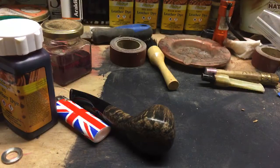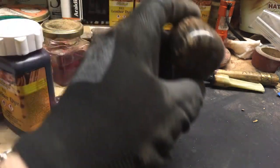Time is your friend. I guess that's why the guys that spew out pipe after pipe after pipe, like 4 or 5 a day, they don't have time for that. I guess that's why they're burning the stain in and then continuing on. Just going to go gently to start with. Yeah, it's definitely brightening that up a bit without losing too much of the stain.